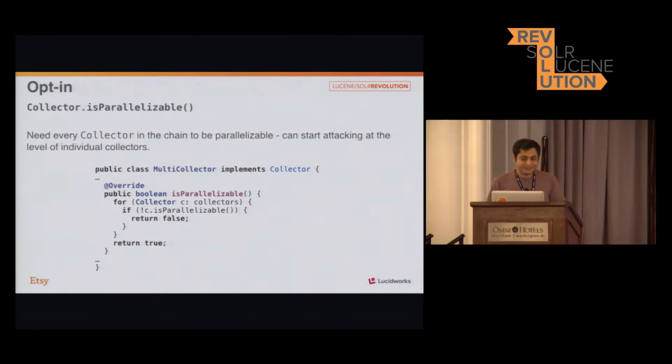To describe these in a bit more detail, the idea behind isParallelizable is that since we need every collector in the path for a search to be parallelizable, we need a way to know which ones are and aren't. We can't just assume it. The nice thing here is that we have a way to start attacking the collectors one by one. By default, they can just return false. As you can see, for the multi-collector, it's looking at all the collectors that it might be wrapping, and unless all of them are parallelizable, it's going to return false.